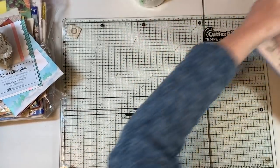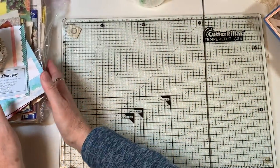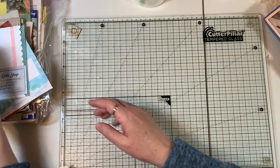Let's do the Gayle mail first, and then I will just put it off to the side.